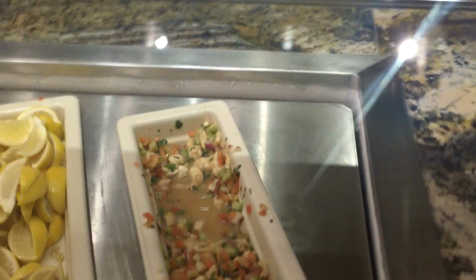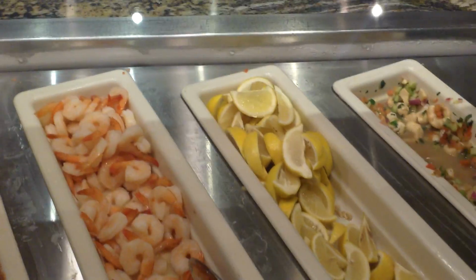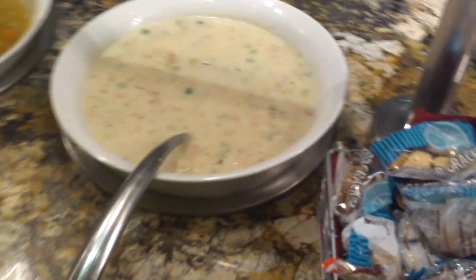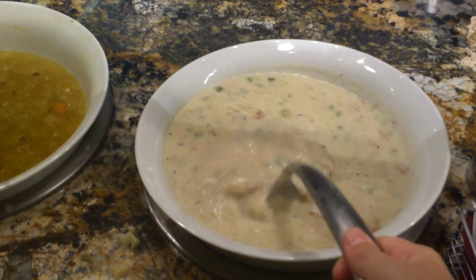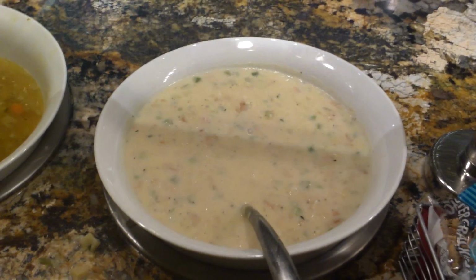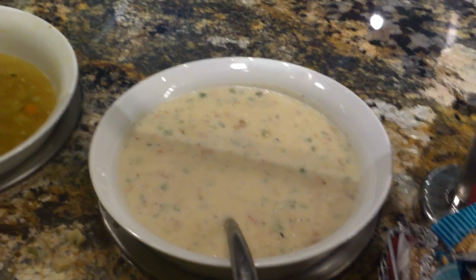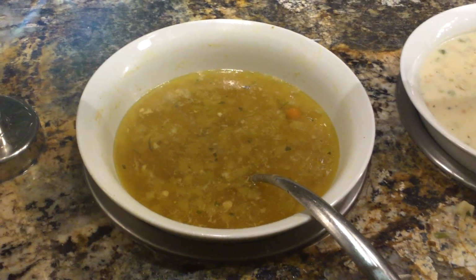And oranges. Okay, now here we've got, remember this is still lunch, okay? So let's wait for dinner. Seafood ceviche, lemon wedges, jumbo shrimp, cocktail sauce, and some more shrimp. New England clam chowder. Now you're gonna see my hand, okay? You're gonna see it. So I wanna show you. It's actually not thick, which is finally, usually so thick and inedible. Chicken noodle soup.